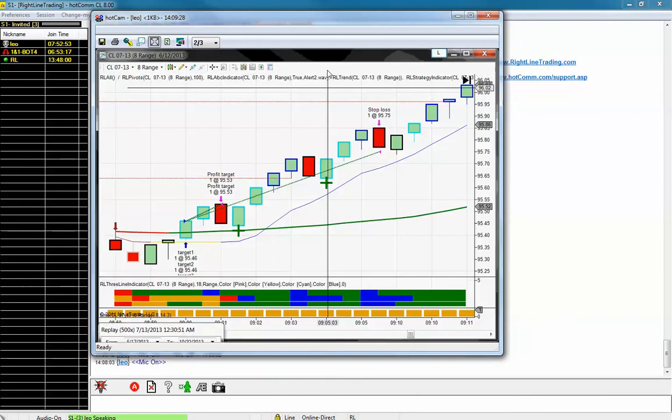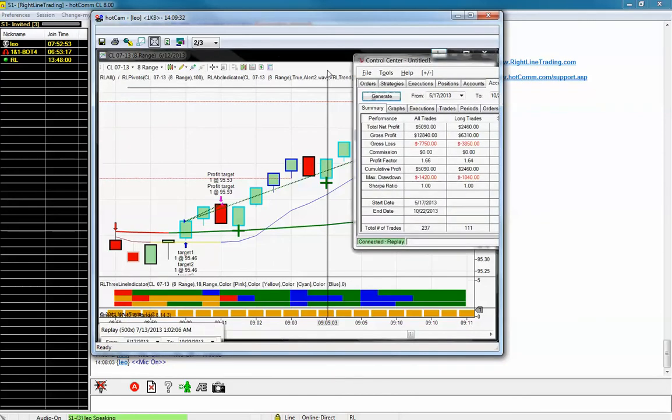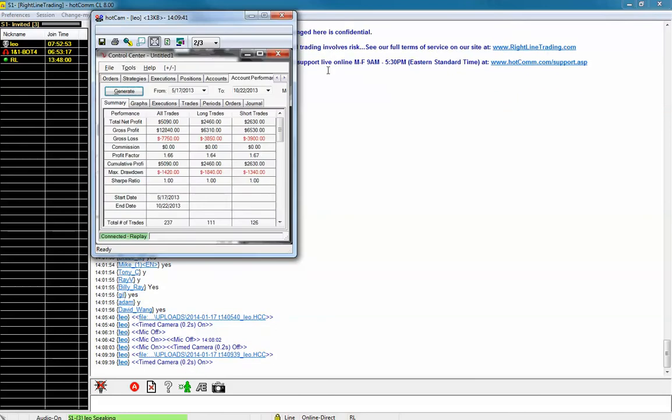Now let me reshoot the camera and show you. Here is our data, right out of the back of NinjaTrader. So obviously nothing is fudged. This is from 5-1 to 10-22.